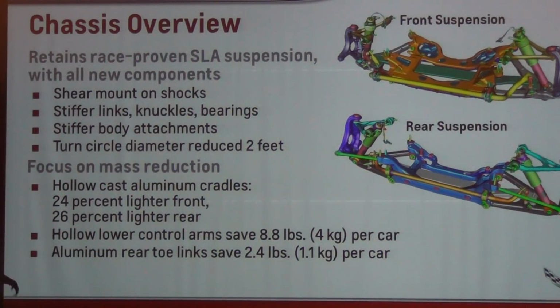Okay, chassis. How many people were in the chassis, the Camaro review yesterday? Okay, quite a few. So I'm just going to whip through this chassis stuff because he and Mike Bailey did an awesome job yesterday going through this content. I want to make sure we save some time for questions.